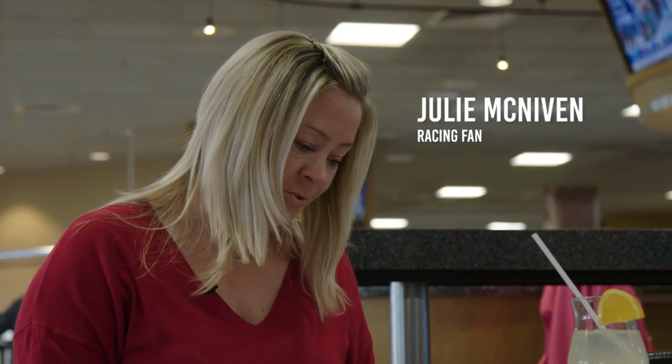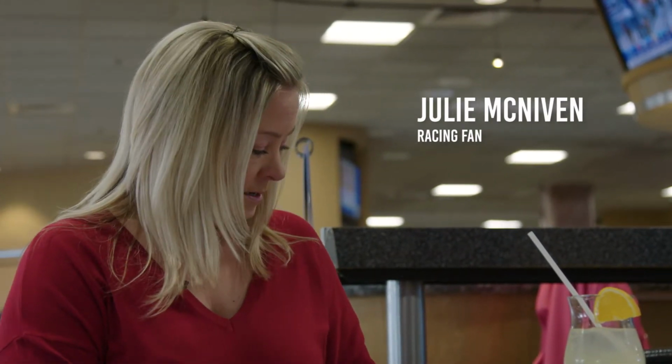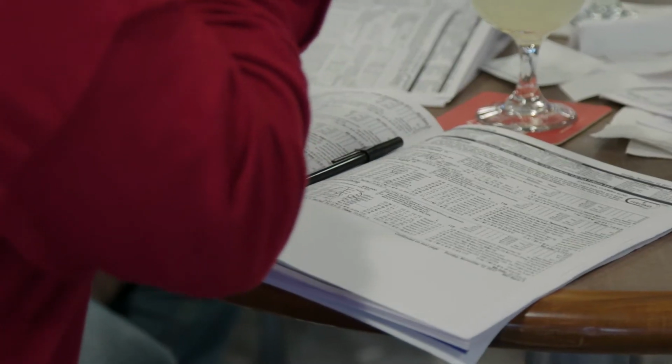I am looking at the entries for race 3, 6 furlongs for $40,000. First thing I do is record the opening odds compared to the morning line. That's my first thing. It's a tell. It's telling you where the money's going, in the beginning at least.